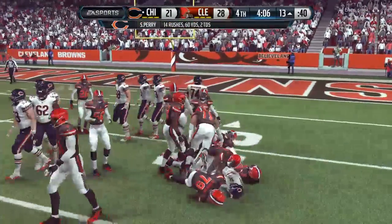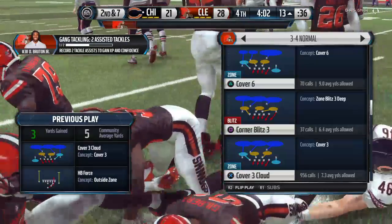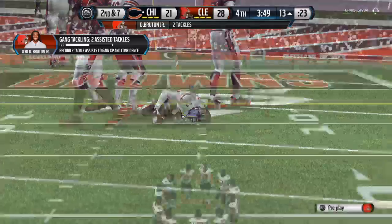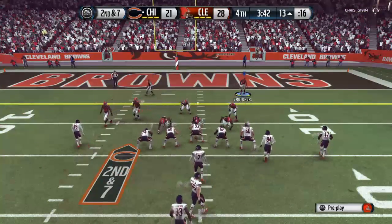Perry's tackled down after a gain of 2. Got to be a little more creative on the offensive side. When you're down a score here late in the game in the fourth quarter, you got to mix it up. That run is not going to make it work. Playing press coverage to the outside.